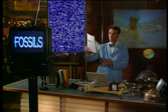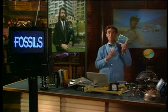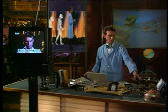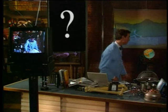Well, they might find some printed words. Might find some music. Maybe some pictures. A lot of times in archaeology, we find cookware. But if most of this stuff disappears, what artifacts will future archaeologists be able to find?